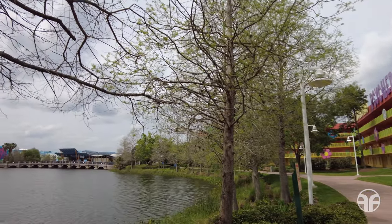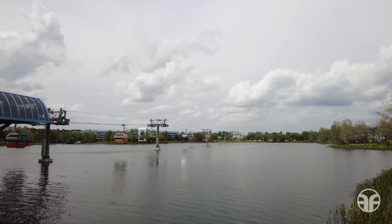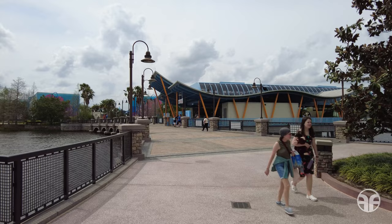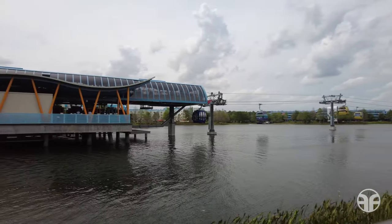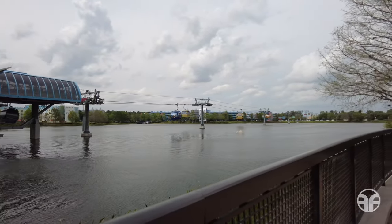Located between Disney's Art of Animation and Pop Century Resorts is the shimmering water of Hourglass Lake. The lake widens at each end and narrows in the middle, allowing for a walkway that connects the two resorts. As a result, this walkway has provided the ideal location for the Disney Skyliner station, where you can soar to new heights and take to the skies.